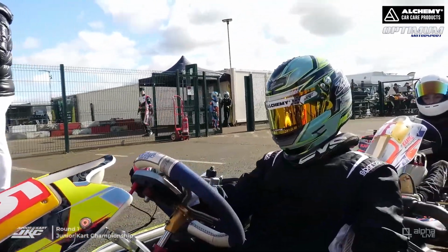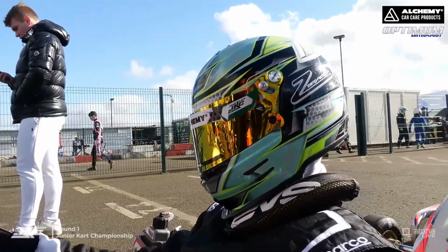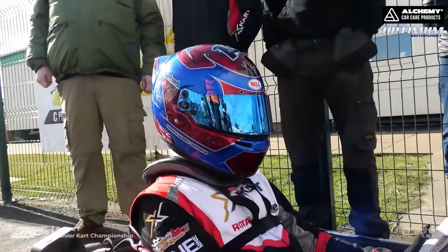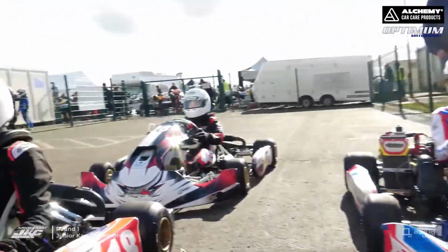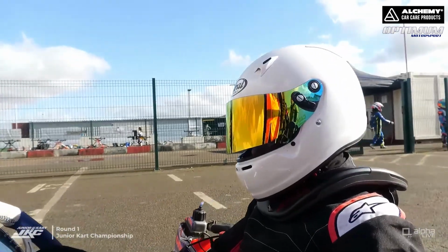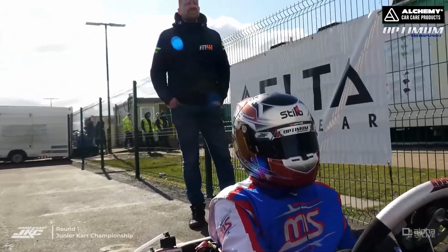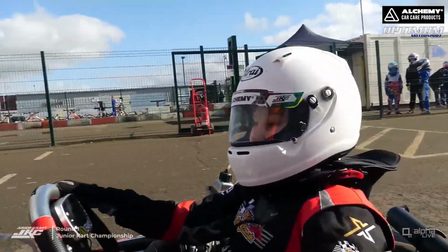It looks like we're getting green flags at most posts now. Certainly there was a kart to be collected down at turn 1. And the final few runners are being cleared as we make our way down towards the tail end of the grid. Harry Hurst Grover there with his blue and red helmet, shining now in the sunshine. You wouldn't believe that less than an hour ago it was grey and raining. And that was Finlay Whiting.